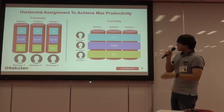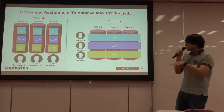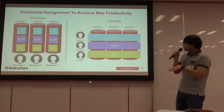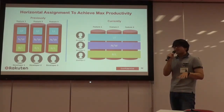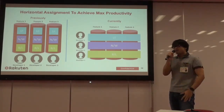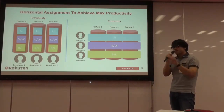So now we use a horizontal assignment style like this, as shown in the right picture, with each developer only implementing the field that he's most good at. With this style, it boosts our productivity and speed very significantly, and it leaves the developers space to polish their code. And thanks to the cross-code review system I talked about before, you don't need to worry that the skills of developers are limited to a specific field. That won't happen because we review each other's code.